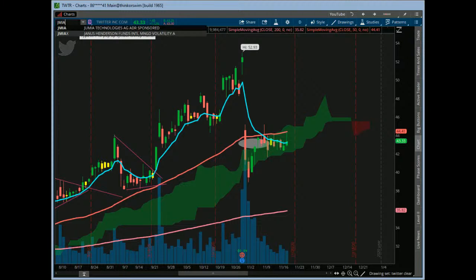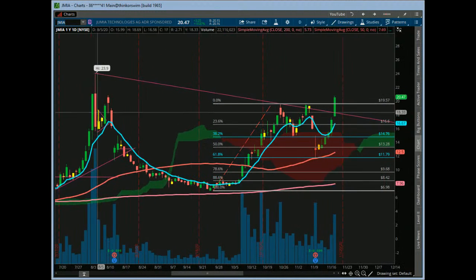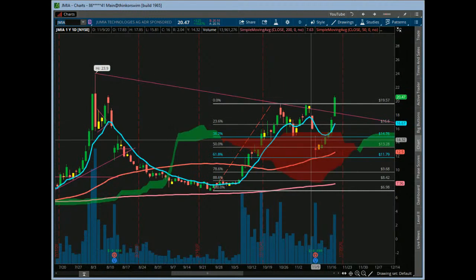And JMIA, guys. I know you guys ask about this one all the time. Umesh, if you're out there, you ask about this one a bunch. We talked about this sideways cup and handle, and it did it today. Look at that. Cup and handle right here. This was the first one, this mini handle right here. It couldn't break out, right? And then it did it again today after earnings. Great earnings, by the way.